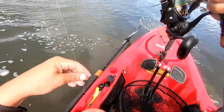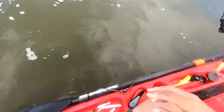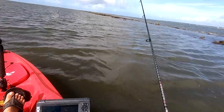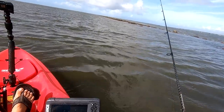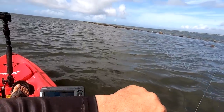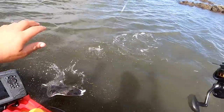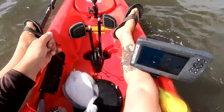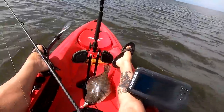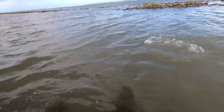We're just using some old Gulp we have. That's a 3/8 ounce head. And yeah, picking away. It's not a good bite by any means, but I'm catching some fish. Another one. I'm on him, boy. Numero tres, third keeper. Southern flounder's only got to be 15 inches to keep. That's another decent one.